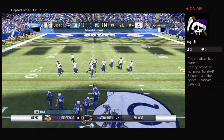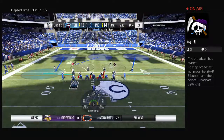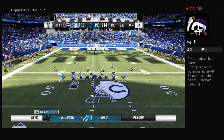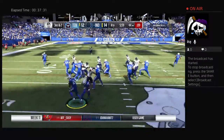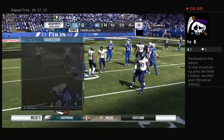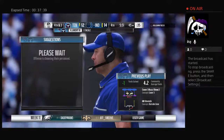They're trying to keep the drive going. This will be play number 8. It's 3rd and 2. Detroit! Detroit! Gun! They keep it on the ground. Mack again, and he is going to lose yardage here. That'll make it 4th down after a loss of 1.